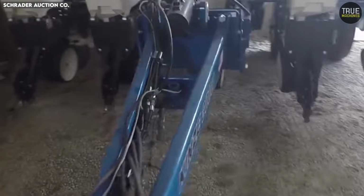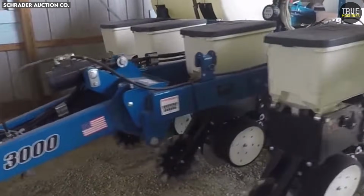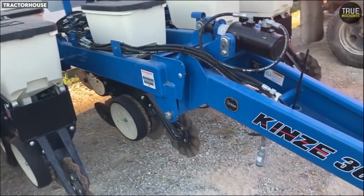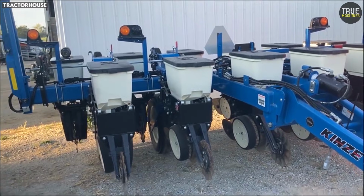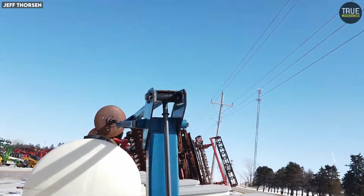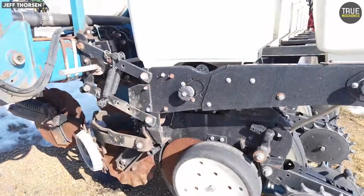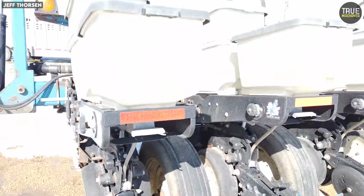The 3000 series featured Kinze's refined edge-drop metering system with improved seed disc designs that provided exceptional accuracy across all seed sizes. The mechanical precision was so good that university research trials often used 3000 series planters as standards for evaluating new planter technologies. That's the ultimate endorsement. When scientists need perfect seed placement for research, they choose your planter.